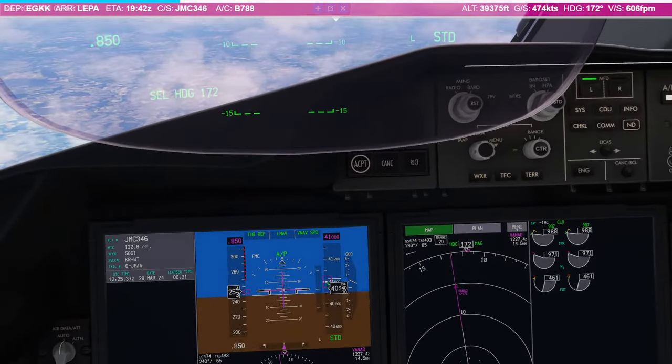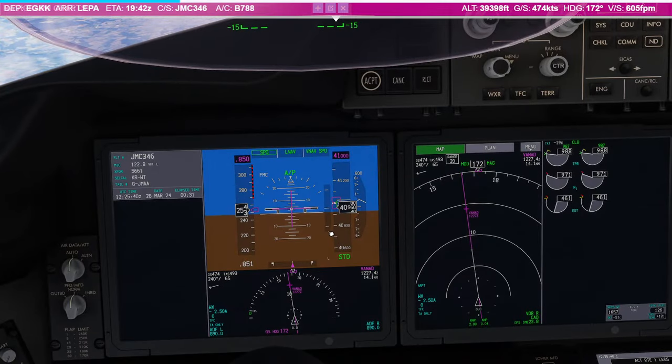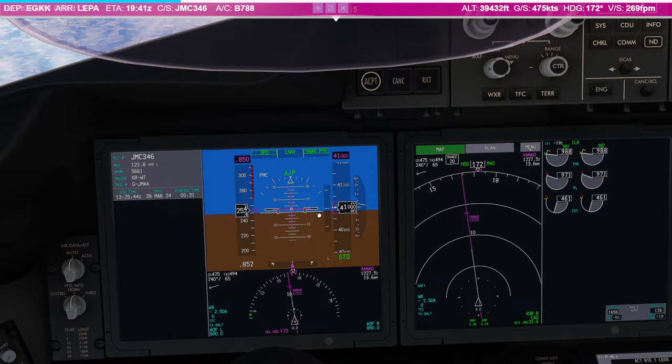Here's a level off. Speed. VNAV path. LNAV. And that's it.